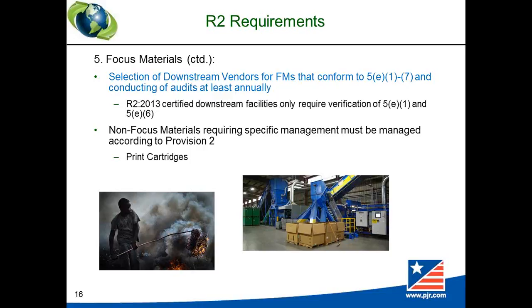And that, in this sense, includes vetting your downstream vendors to ensure their processes are going to meet the requirements. This is the way that we do that, at least on an annual basis: essentially auditing your downstream vendors, getting the documentation and the different evidence that you need, or even conducting on-site audits yourself as an organization to verify the different requirements spelled out in this provision. All of the downstream vendors that you utilize have to meet the requirements of Provision 5, Section E, Sections 1 through 7, at least on an annual basis, and then you have that documentation, those records, as evidence of that.